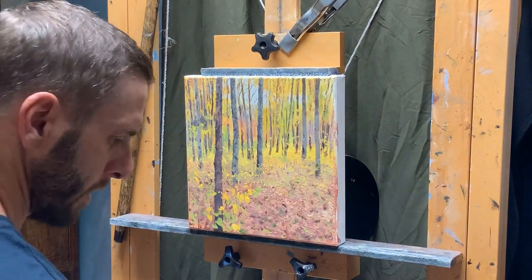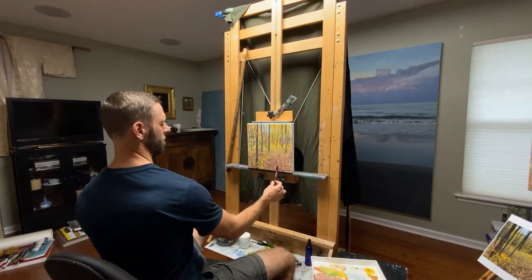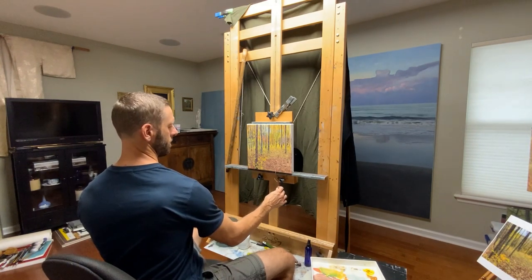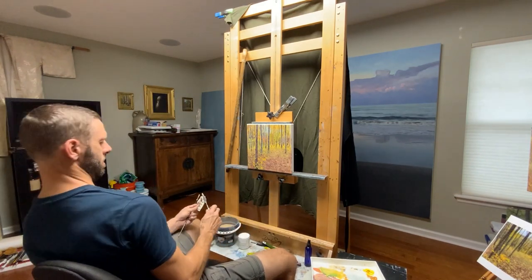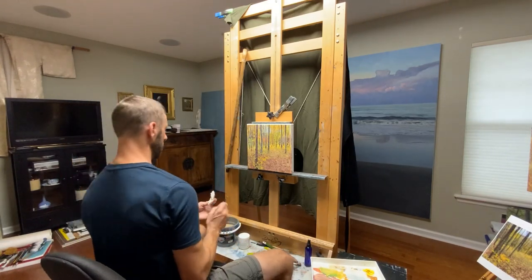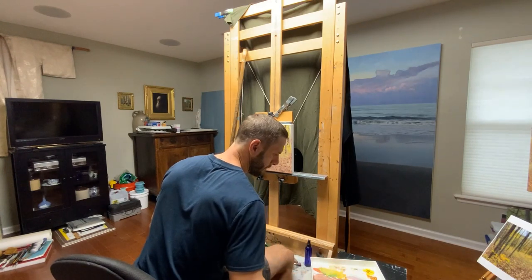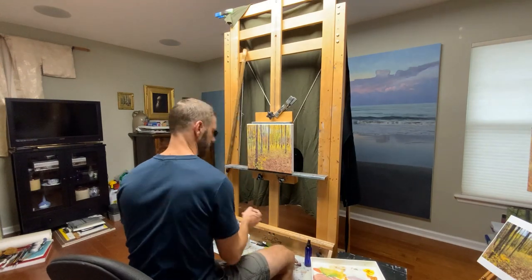I keep squinting down, just like if you were outside with your subject, you just want to see the whole. What I want to do is put a little wash, a little bit of like a violet wash in the distance here. It's kind of pink there.